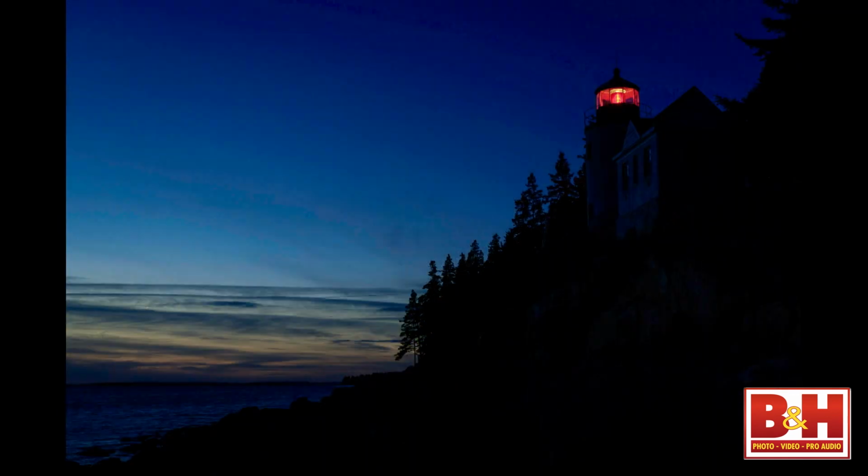This is Bass Harbor Head Light, which is one of the few operational lighthouses in the national parks. This is right in Acadia, and it's one of the iconic scenes. You can see it better on this side. One of the iconic scenes of all of Maine. In fact, I believe this is on the Maine State Quarter.